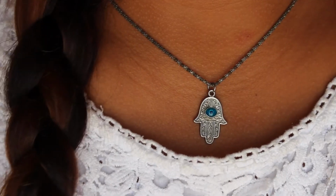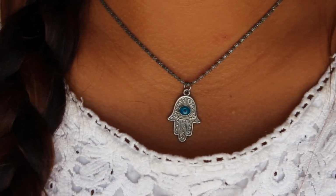The next accessory that I have to show you guys is this beautiful necklace that is really small. It almost looks like a choker when you're wearing it, and it looks so beautiful with anything because it is so simple and just has a blue eye in the middle and it's silver and I love it a lot.